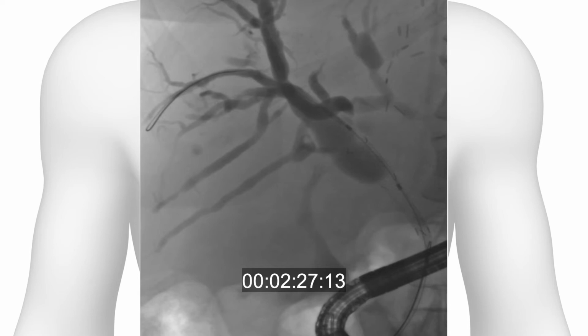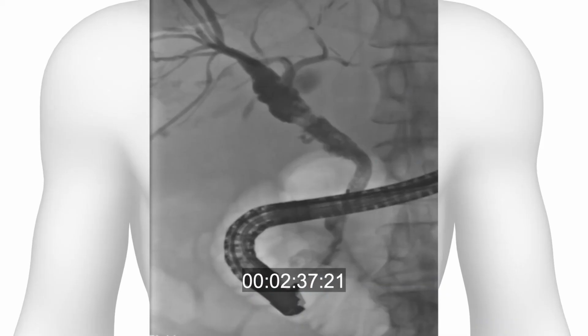You can see the stent is in situ within the duct, and you can see the removable threads have been deployed. And then we normally bring our patients back 8 to 12 weeks afterwards. And what you can see here, the stent has been removed, and now you can see the stricture is resolved.